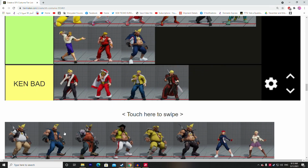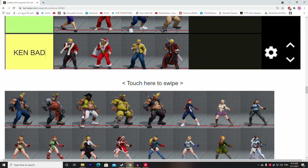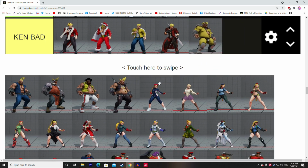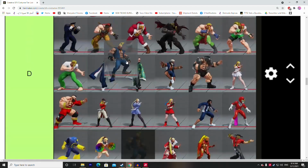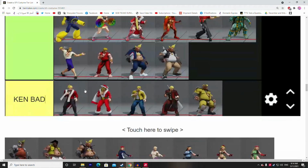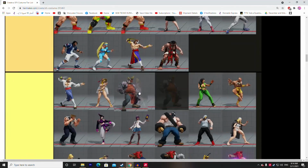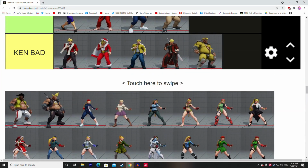Tracksuit Birdie, not a fan. The Mina RD Birdie, not a fan. I'm gonna put this one with the Ken bad. Really don't like it. Let's see. Nostalgia Birdie, I feel, is alright. It looks weird. It doesn't look right, but the actual design is pretty cool, so I like it. This one, I do think, is a pretty good one for Birdie. The Halloween costume. He looks like a crazy butcher, so I do like that one.